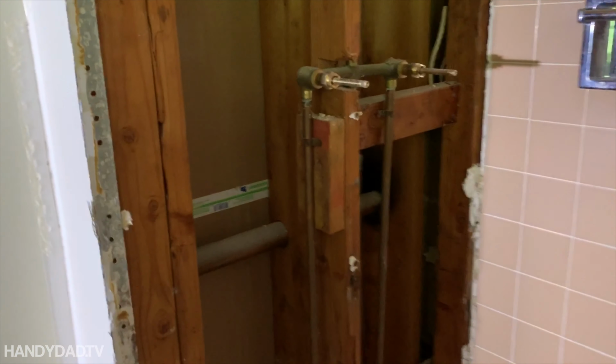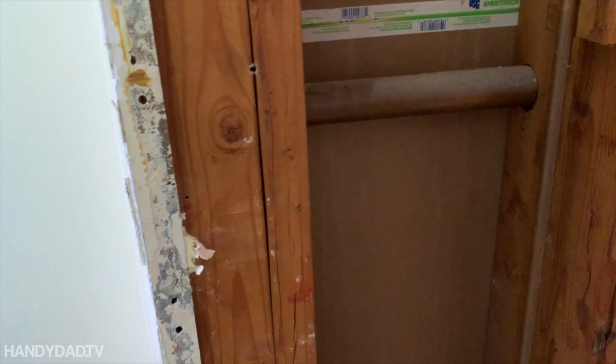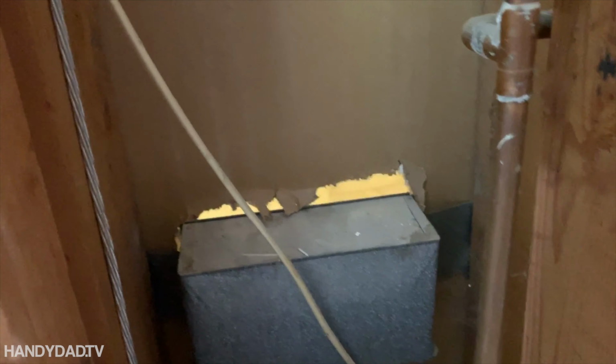So what did Mom say? You could see right through, right in here. Babe, turn the light on in the bathroom. You could see into the other bathroom. That's funny.